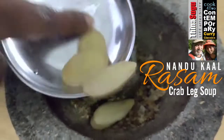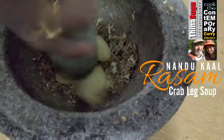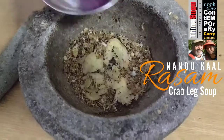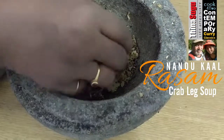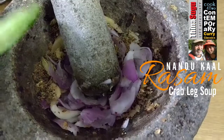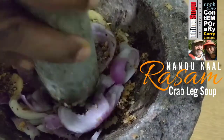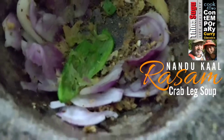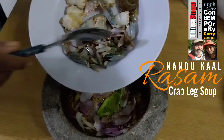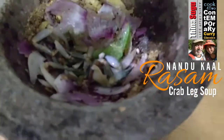Add in 5 thin slices of a thumb-sized ginger. Pound and mash roughly. Add in 1/2 the medium-sized large red onion, and roughly pound and mash the onion. Add in 1/2 the green chili, seeds removed. Let us roughly pound in the green chili. Now we shall throw in all the crab legs which we have prepared earlier and pound them in nicely with all the other ingredients.